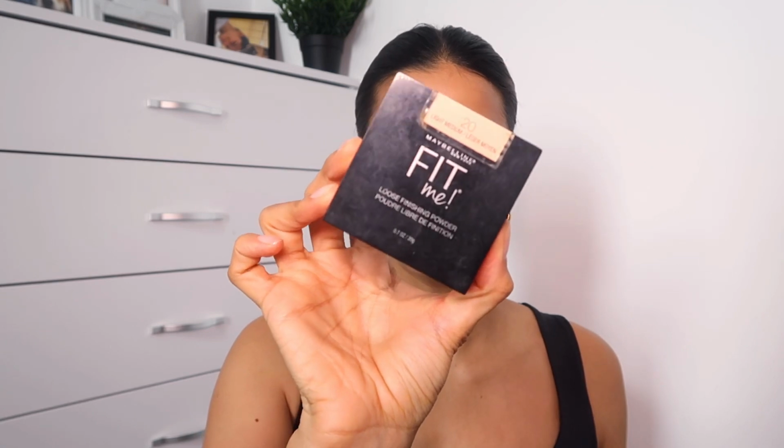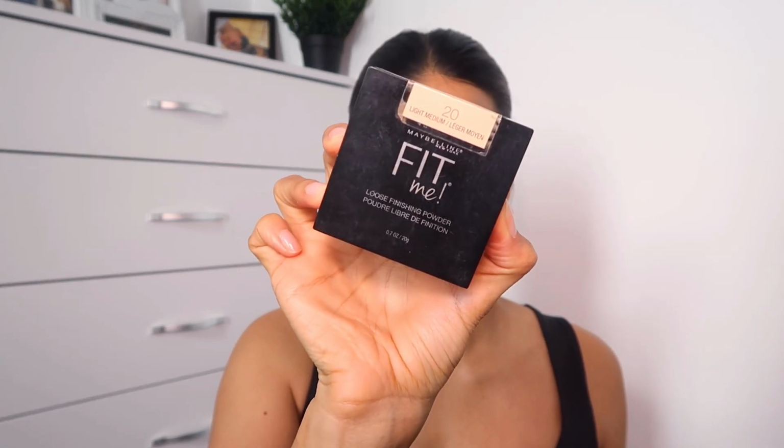So notice the placement of my bronzer. I'm placing it under the blush and also under my cheekbone. For powder, I'm going to be using the Maybelline Fit Me loose powder. This is in the shade 20 light medium. This is quite a thick powder, but it is a powder that helps in keeping everything locked into place whilst adding a tiny bit of coverage, so I like that.